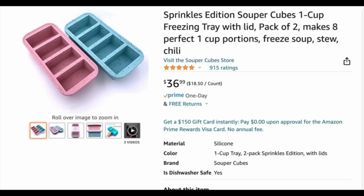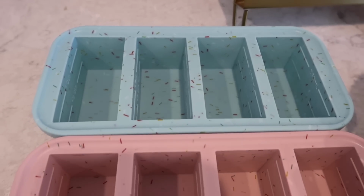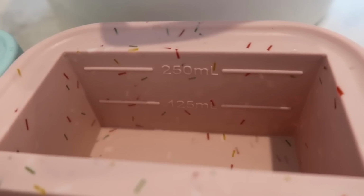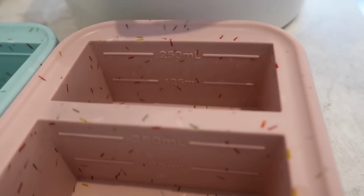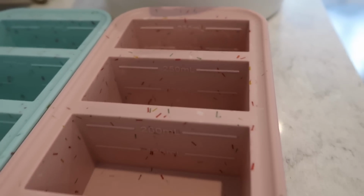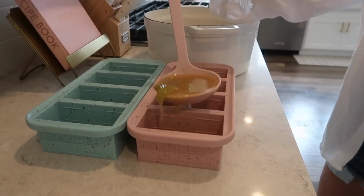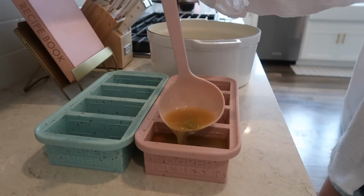Now we are on to super cubes. These are really cool because they're very versatile. You can even look on Pinterest for super cube recipes. I'm just making some of my chicken noodle soup minus the chicken and minus the noodles. Basically, I'm making a broth with the vegetables because whenever my kids are sick, a chicken soup is a must. It's just so good for them.